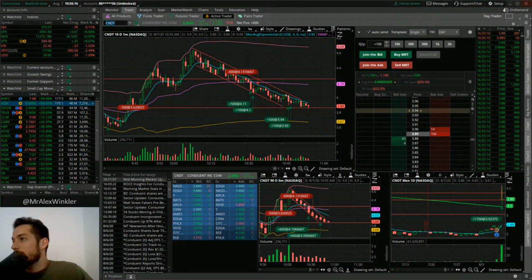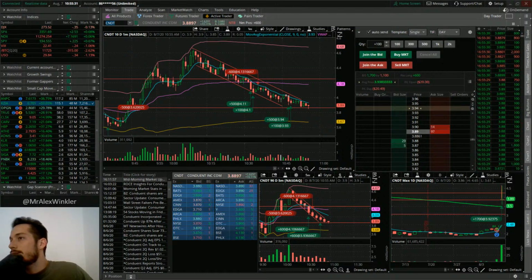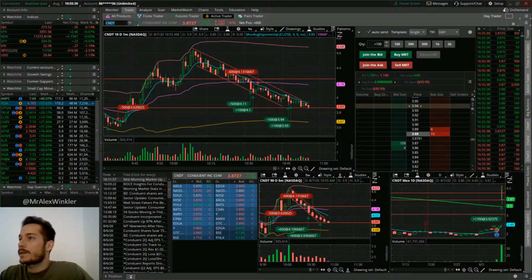Sell volume is really light here, based on the 1 minute candles. 1, 2, 3, 4, 5, 6, 7, 8, 9, 10. We're on our 10th 5 minute red candle in a row. Pretty impressive. I gotta say, that is actually quite impressive.